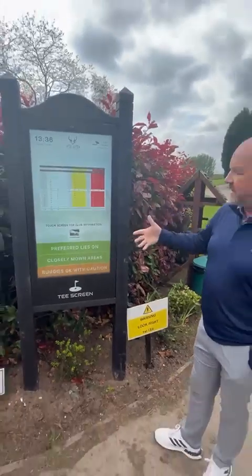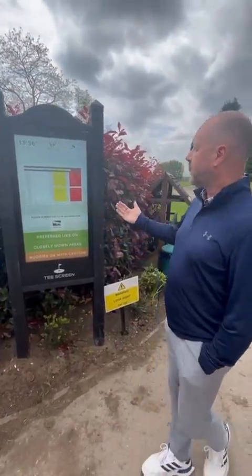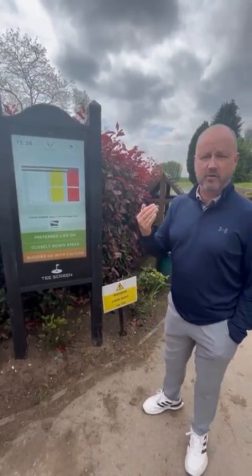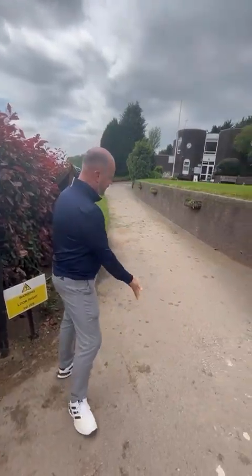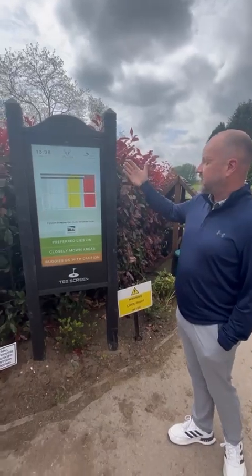As this screen is then left unattended, the adverts will kick in and the screensavers will come across, and it gives you an opportunity to actually reach out to up to 37,000 golfers a year that walk down this path every single time and for 365 days of the year, and they'll see this is always on.